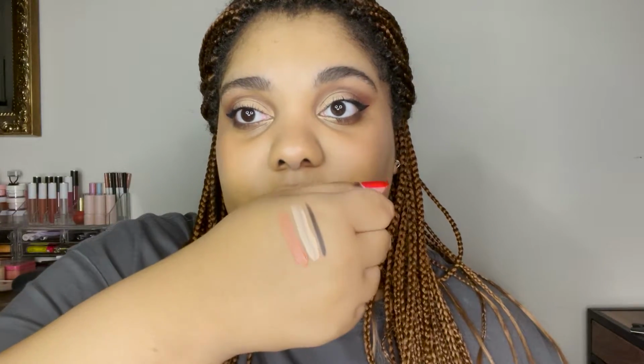This is shade Nearly Apricot, and I love this too. I use it as a base sometimes in lieu of my eye primer. All right, and then here's a swatch of the Apricot. It is a coral shade, and I actually use that in my 3 looks video, so feel free to check that out if you want to see how it looks on me. And then I use this brush here. It's their foundation brush. I use that to blend that out, and it works like a charm.